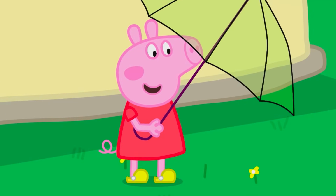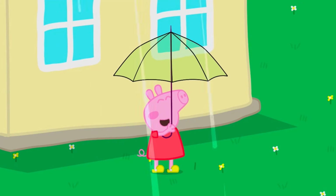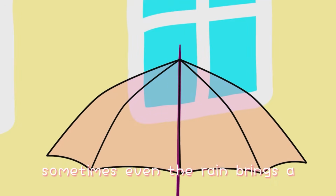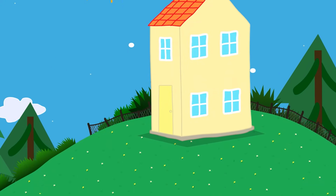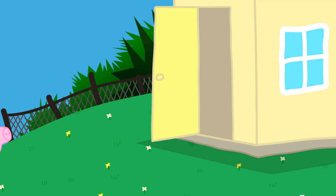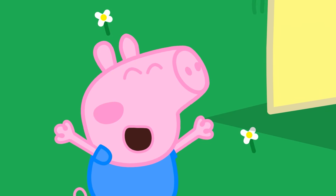It spins in the air like it's performing. As the wind slows down, the umbrella gently returns. Sometimes, even the rain brings a little adventure.